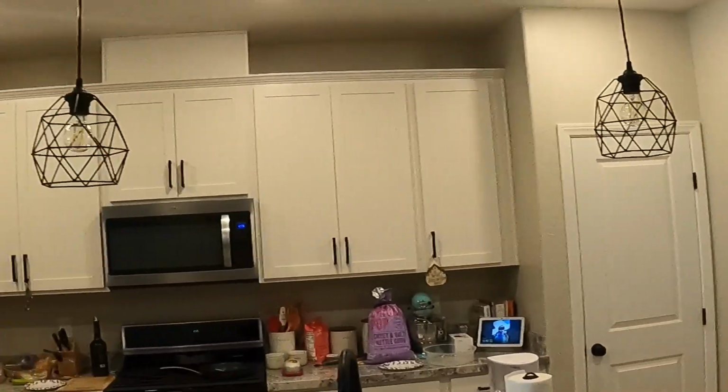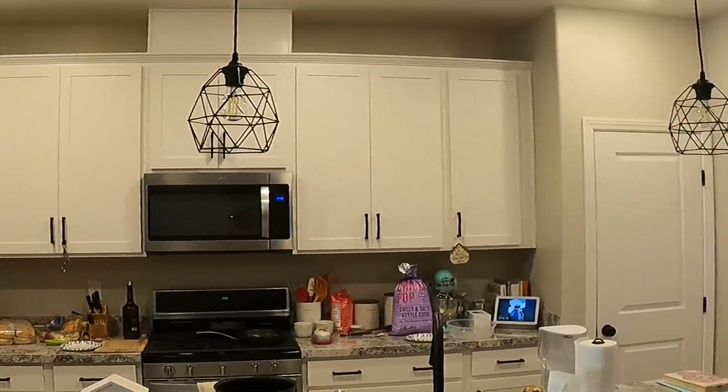So very excited. Put some pendant lights up. Put a fan up recently. Where is it? There it is. So yeah, still lots of work to do, but whoa, too close. But yeah, just want to give you guys a quick update.